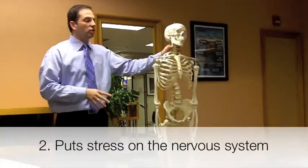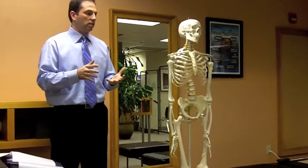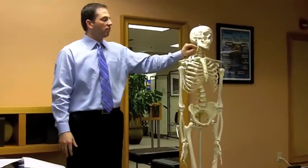The second thing is that if your spine is out of alignment, it is putting stress on the nervous system. The nervous system does not work very well when it's stressed. Okay? And certain studies have even shown the weight of a dime on a nerve root can start to decrease how well that nerve works. So it doesn't even take that much pressure sometimes. And especially if that pressure is sustained and over long periods of time.